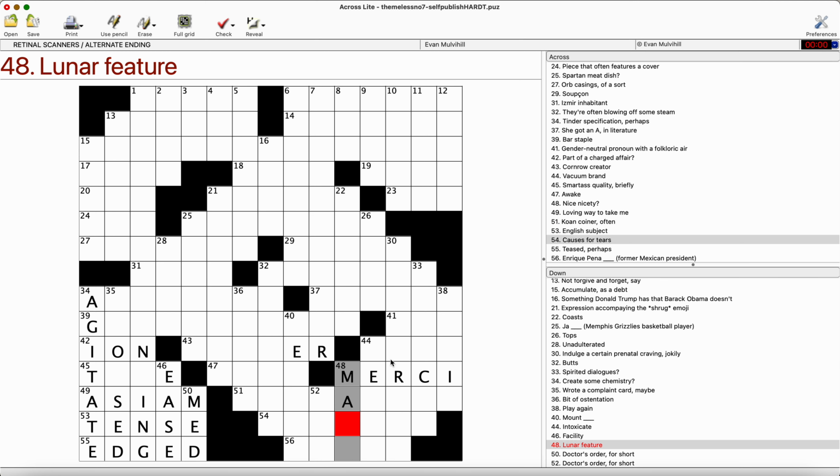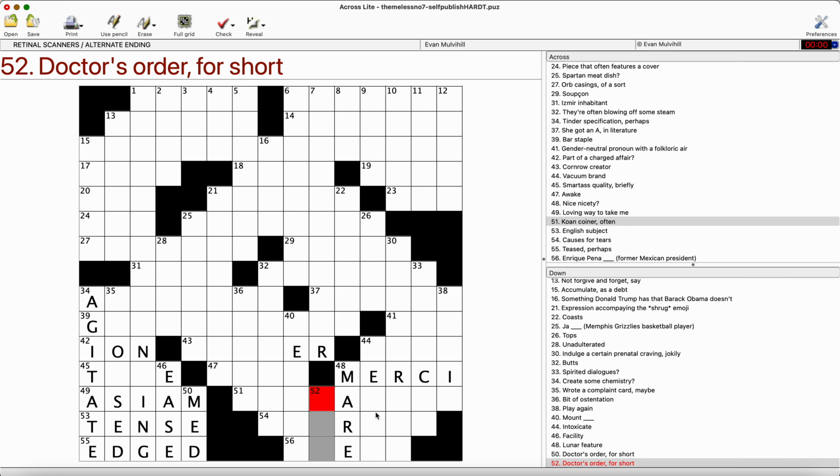So we come back to lunar feature. Again, it's a bit of trivia, but a mare, kind of going back to Latin and French, is a lunar crater like a C. It looks like a C to the naked eye, or so we say. So, cone, coiner, often.